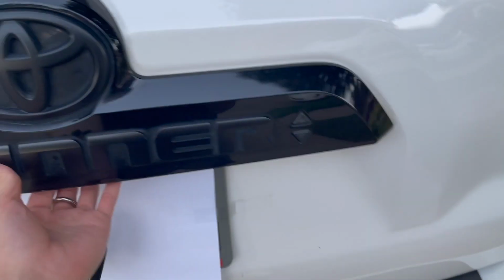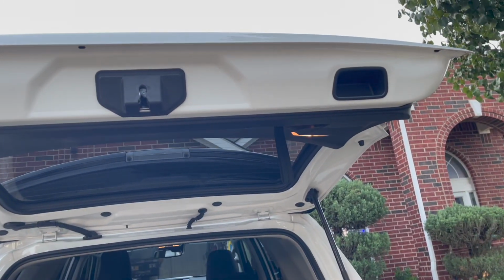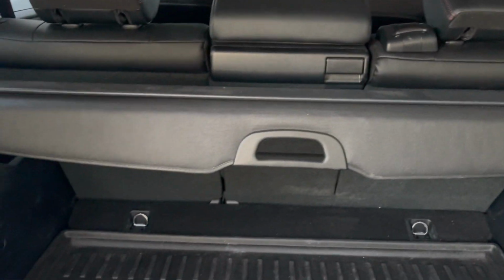And then to open it, it's like this. Oh yeah, and it has two grab handles on the tailgate itself. It has two speakers, two lights, and it looks like this. It's a 5-seater. But if you get the 7-seater version of the 4Runner, the seats look exactly the same as the GX.